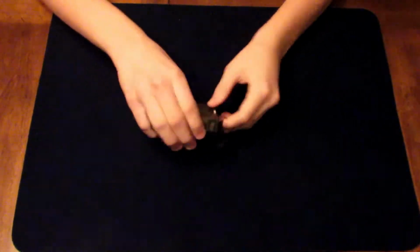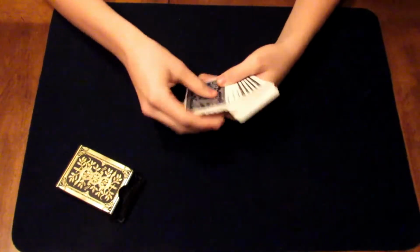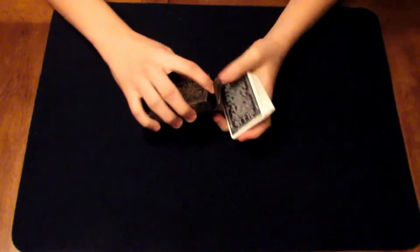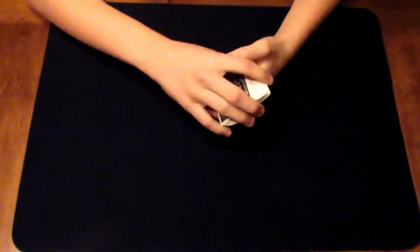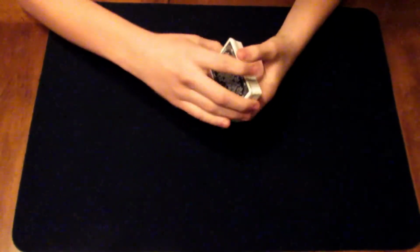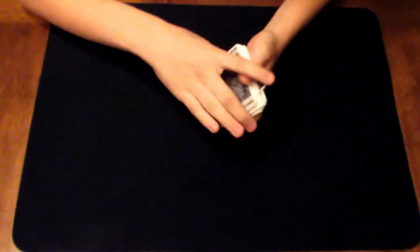Alright, so you guys can use any deck. I would recommend the white edges as always. That's definitely something you want. You don't need the box or anything. This is one of those tricks that can have cards missing. It doesn't matter. So let's get right into it, as long as there's no duplicates.